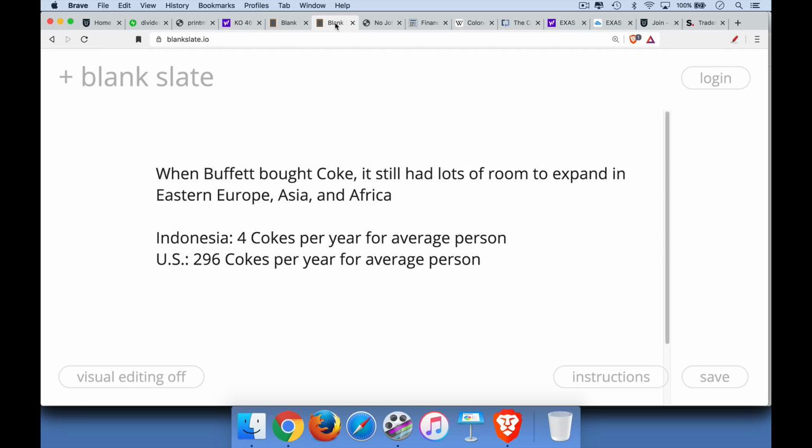At the same time in 1988 or 89, the average American was drinking 296 Cokes per year. So I think these U.S. numbers have probably gone down over time, and obviously the Indonesian numbers have gone way up. But Coke was a growth company at this point. You were paying a higher PE, but you were paying that PE for growth.